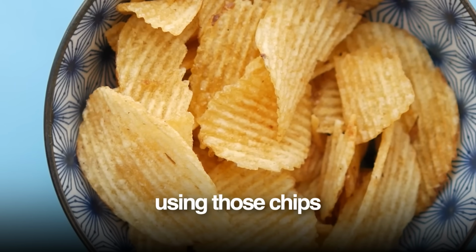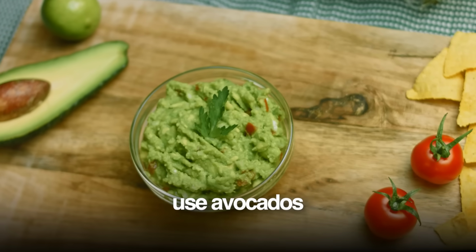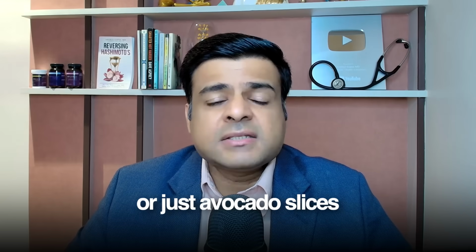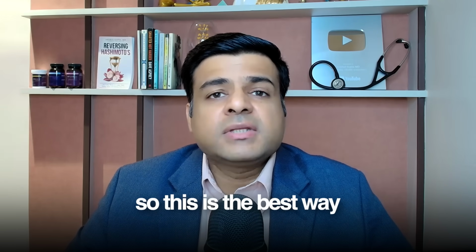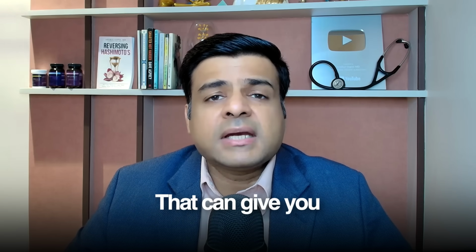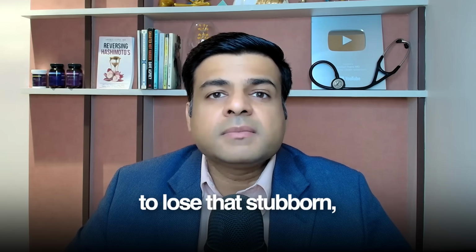So instead of chips or cookies or those processed snacks, use avocados in the form of guacamole or just avocado slices with half or 1 cup of green tea. You can always add some veggie sticks along with it. So this is the best way of combining avocados and green tea together that can give you the maximum benefit of helping you to lose that stubborn belly fat.